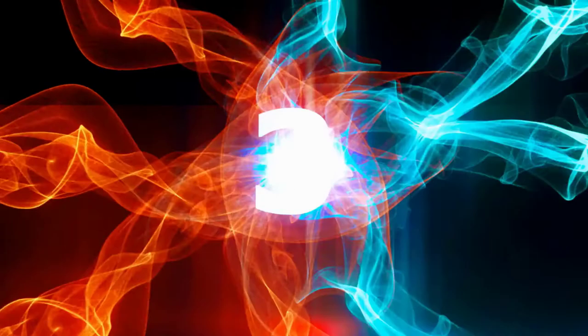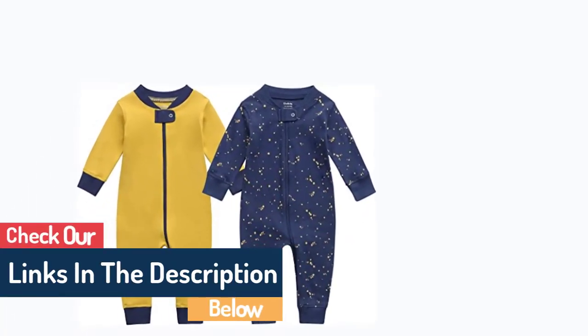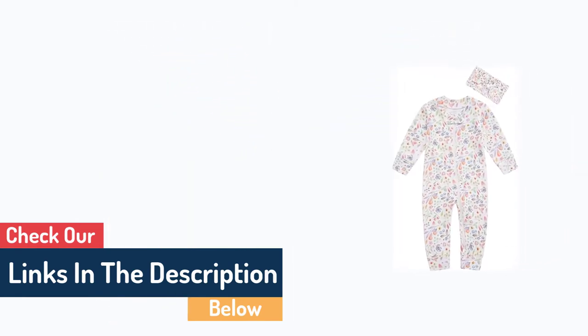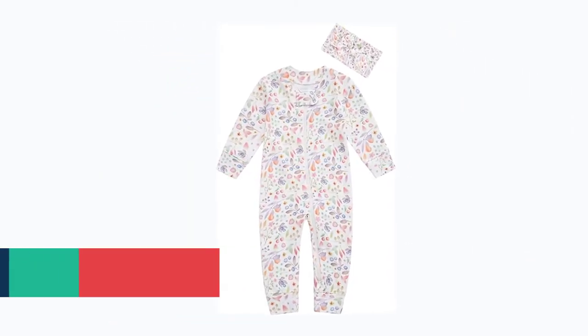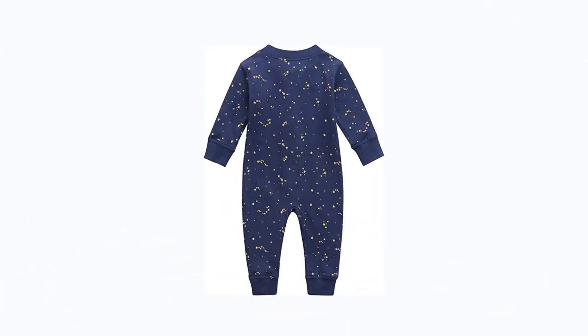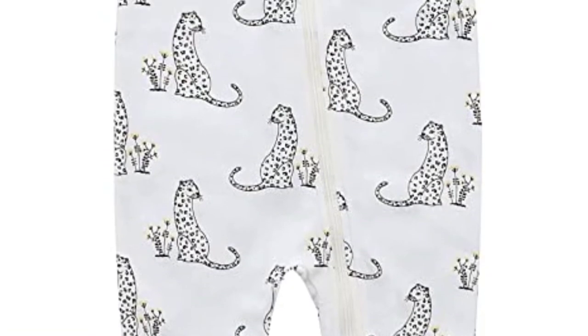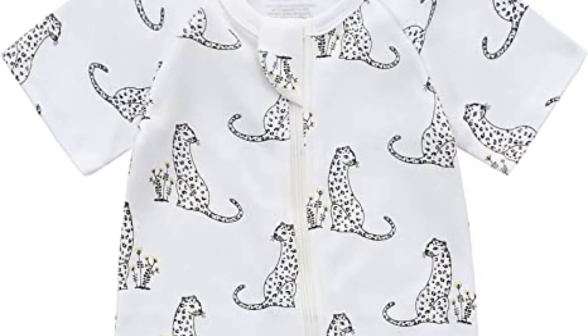Number 3. Olivia Footless Sleep and Play Set. Footless pajamas could be a preferable option for babies who are on the heavier side. My babies rapidly outgrew footed pajamas since they were big and tall. Certified organic cotton fibers are used to make this Olivia one-piece suit. Your large monkey will feel comfortable and appreciate the softness of the material on its skin.